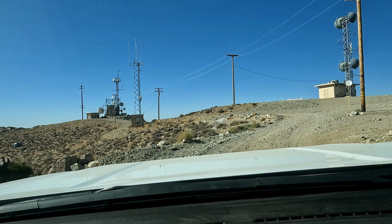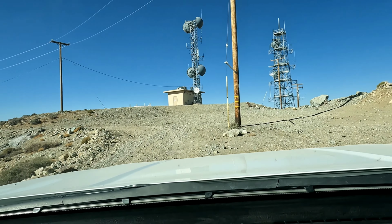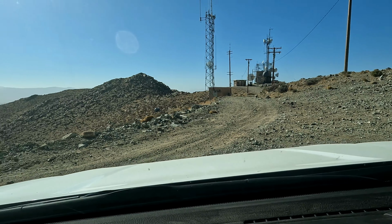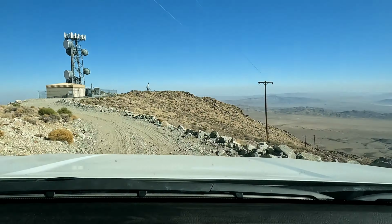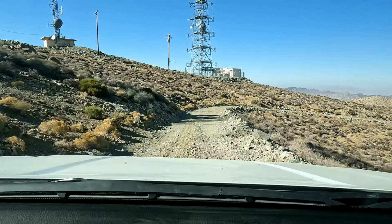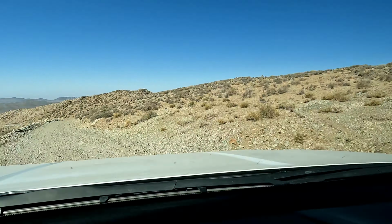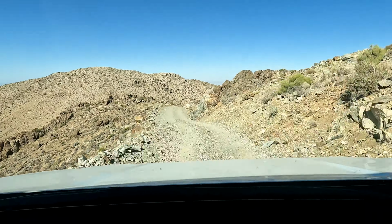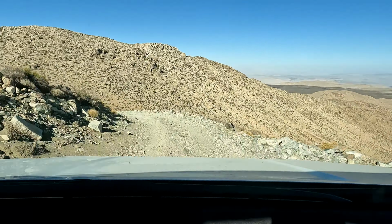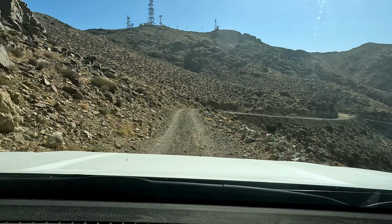You'll see a loop. You know, you wouldn't want to go into any of those antenna stations. Then you just turn around and head back down. Look at that view off to the right. Now, of course, it's sped up, but it gives you another view of the surface of the road and the views. So here we're going back down the mountain the same way we came.